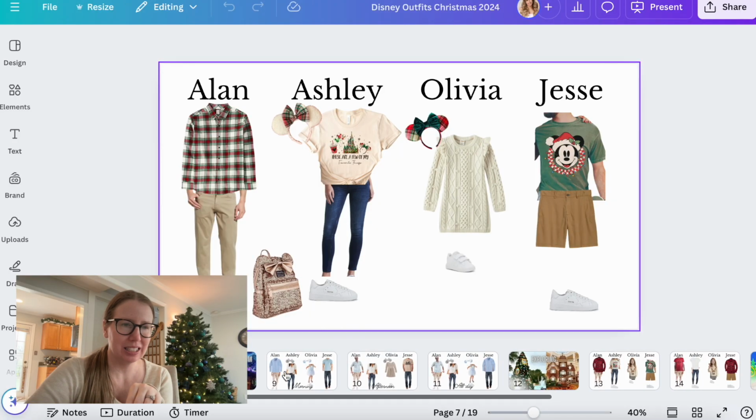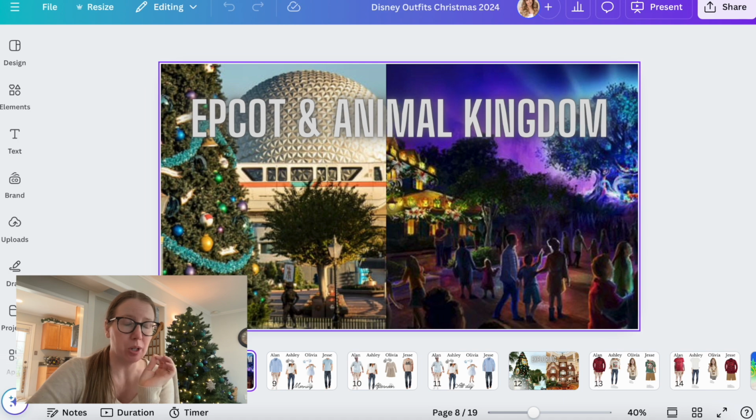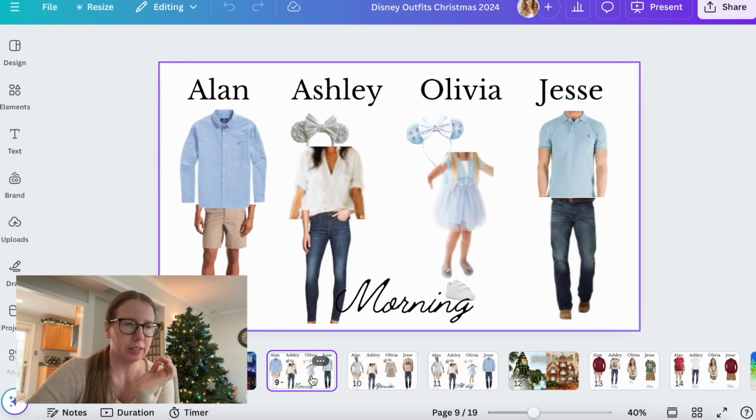This day, we were planning on going to Epcot and Animal Kingdom, so I just picked out outfits. If the boys wanted to change, they don't have to, and Olivia, totally up to them. This could be the morning, which we're going to Epcot. If they want to change, afternoon for Animal Kingdom.